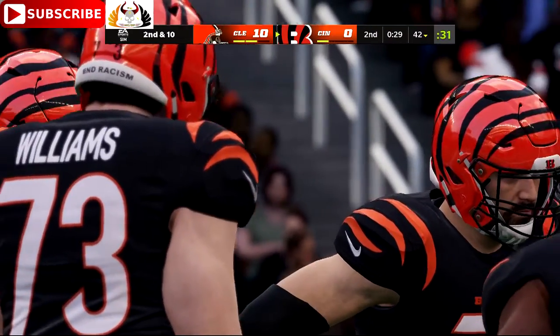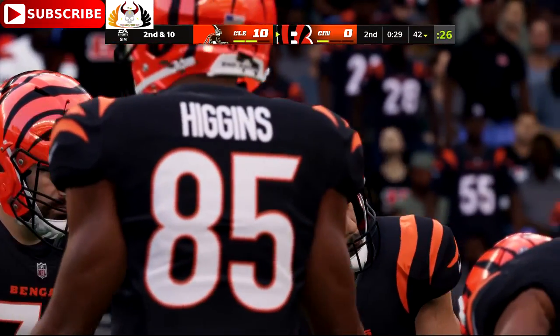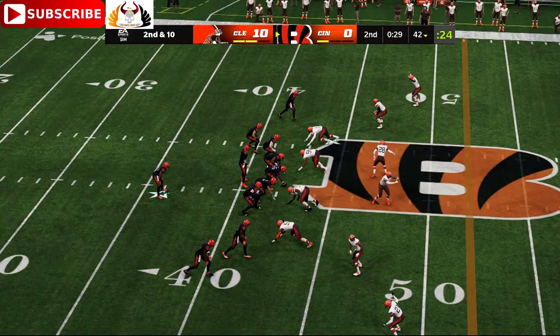You can tell they wanted to get that ball downfield, but they had nothing working in the secondary, so he dropped it off to the running back. That one ended up incomplete. Here's 2nd and 10.